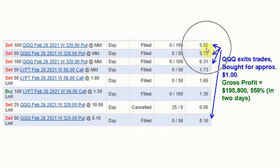In a moment, I'm going to show you the move that occurred, but I just want to show you I sold these puts that I bought for $1 for an average of about $6: $5.85 on this one, $5.75 there, $6.31, and $8.10. Remember, I paid $1. So on this particular option, I made 800%, these 600% respectively, and on my $35,000 bet, I made over $195,000, a 559% increase in only 2 days.